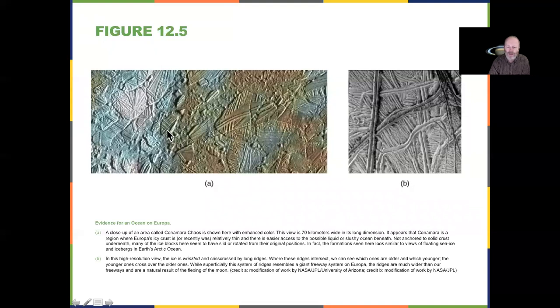The icy crust lets these kinds of things move around. This happens in our own Arctic Ocean as well, because we don't have a solid mass underneath. It's just floating on the water. So that happens here. We can see some wrinkles. We can see some crisscrossing.